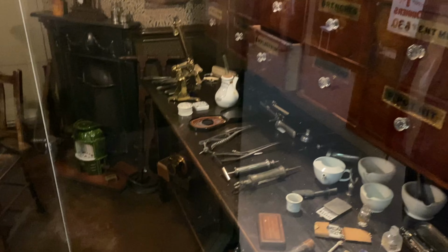So we're going to have a look around this museum. If you haven't been here before, there's a kitchen in the 1900s. This museum's only small. It's housed in Newport city centre and it is free to enter, and it's housed within the Newport Library.